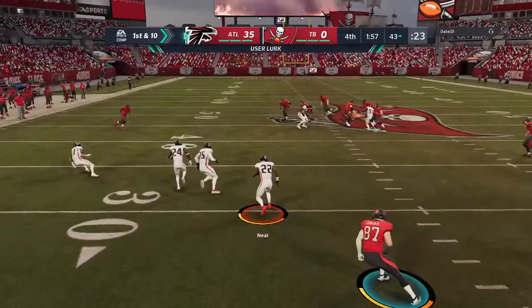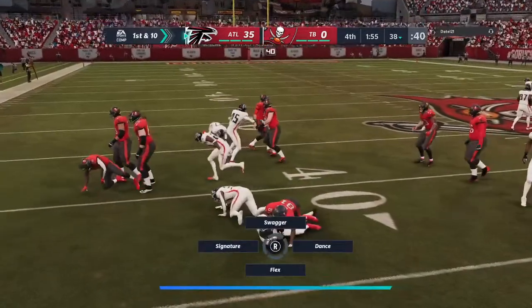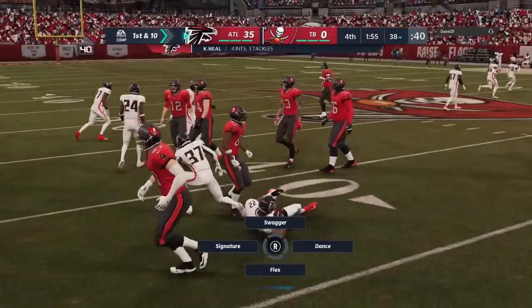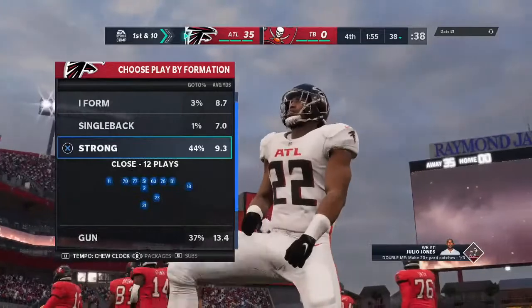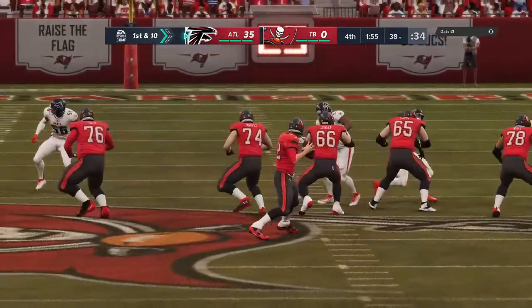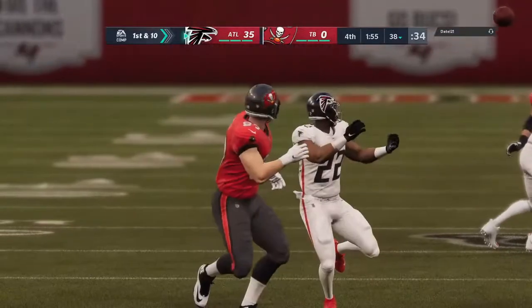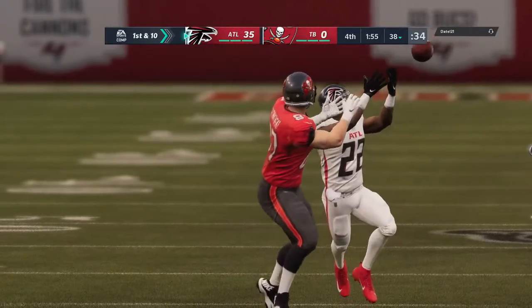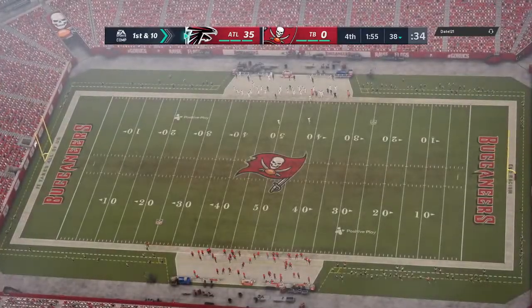And now here is another interception. Picked up by Keanu Neal. And this one will be returned to right around the 38-yard line. CD, this defense, man, at this rate, they're just having fun out there right now. And normally with this type of a lead, if you're a starter on defense, you're saying, hey, let the other guys play. But with this going on, no one wants to come out of the game. They all want their shot at picking off a pass.